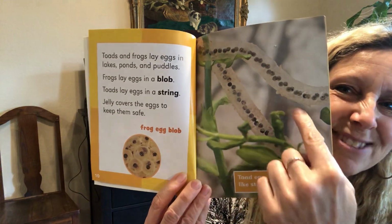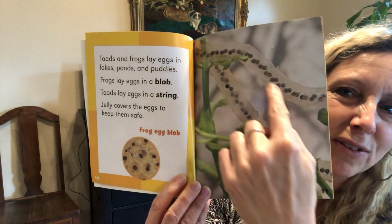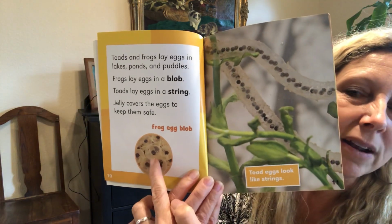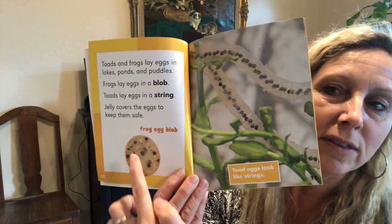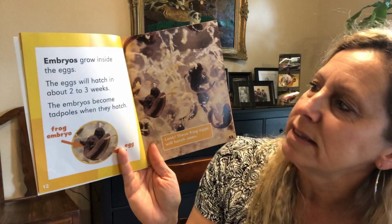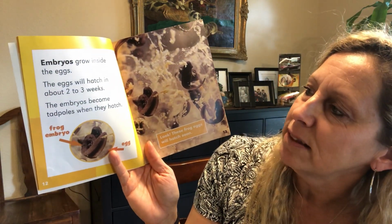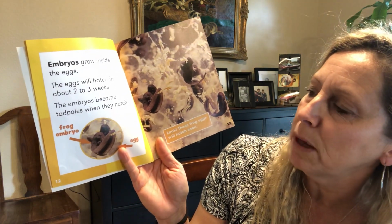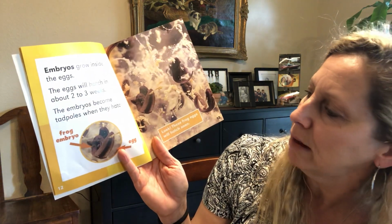If you said this one, then you're right, because the toads lay the eggs in a string. And this one looks like a bunch of little circles, so this one was laid by a frog. Embryos grow inside the eggs. The eggs will hatch in about 2 to 3 weeks. The embryos become tadpoles when they hatch.